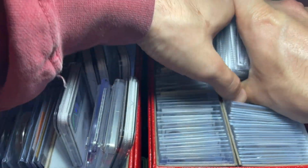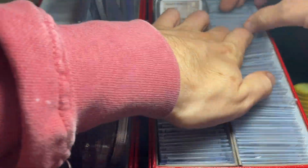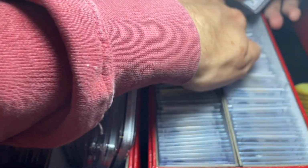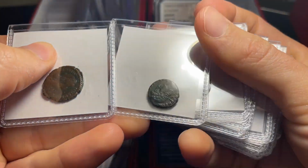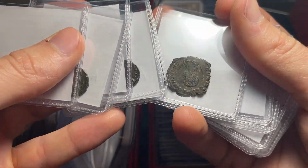So, got, I think, 2 more handfuls here on the ancient front, and then we'll see what else I'm able to find before we go live tonight. Because I always try to add a bunch of stuff in at the last minute, but some nice detail remaining.